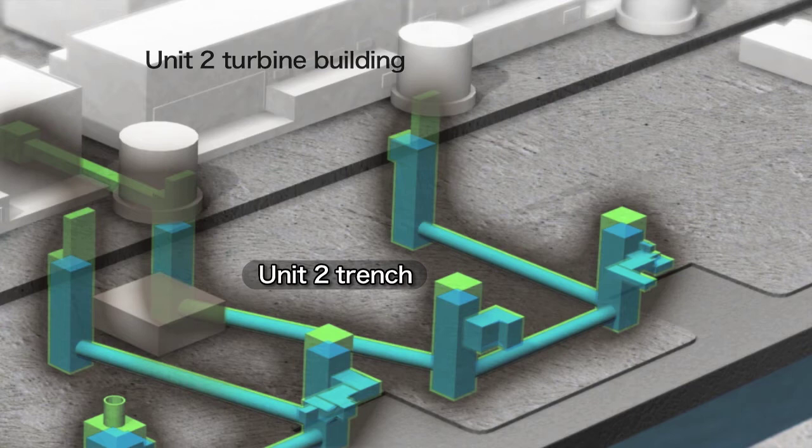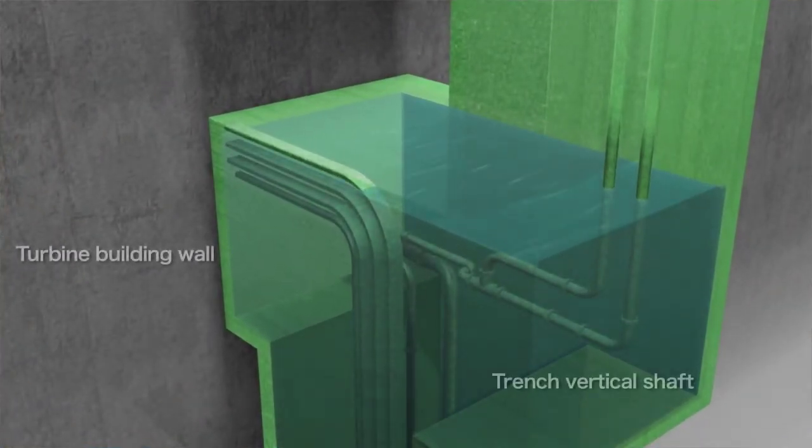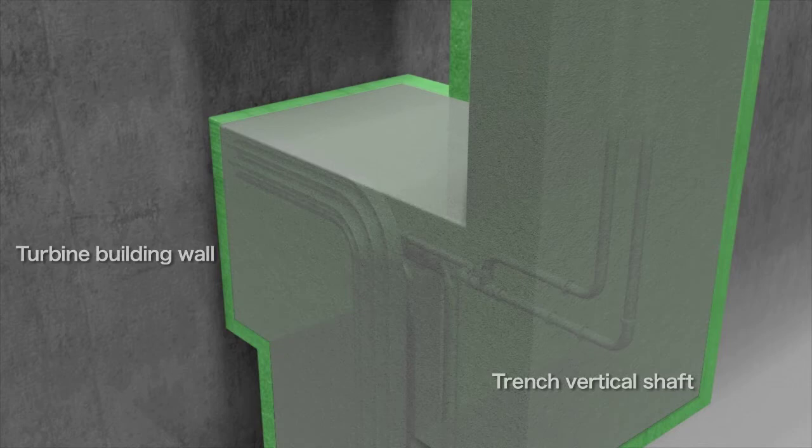To date, the contaminated water retained in the trench has not seeped into the underground water around the buildings or into the ocean. But to prevent any possible risk of leakage, TEPCO has decided to remove the contaminated water from the trench and instead fill it with cement.